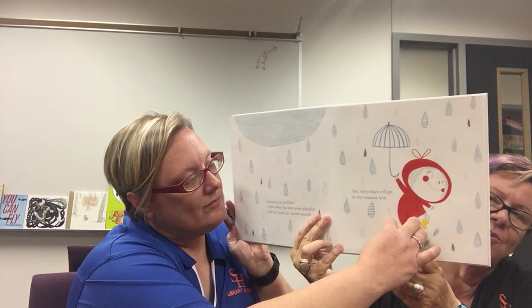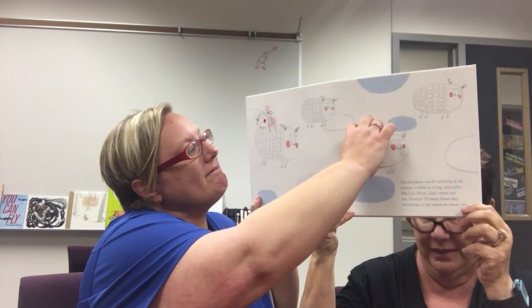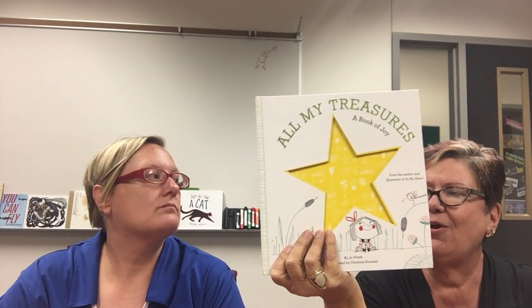Rainy days go inside her box because she loves rainy days and going out and playing in her boots and carrying her favorite umbrella and doing things like that. So even things we don't necessarily think of as joy. On Sundays, we cuddle. And so she's got a bunch of little cuddly sheep, and underneath the sheep, we've got little things kind of hidden there. Oh, taking a nap. Yeah. So just wonderful things that can bring us joy, and how we can collect them, not necessarily in an actual porcelain box, but in our hearts. I just love this book.